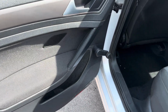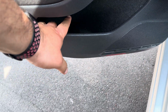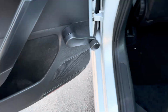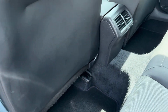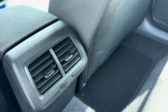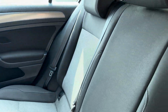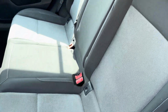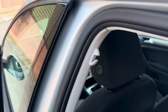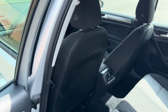In the rear, you've got manual windows, and you've got a cubby in here as well. It's not too big, but it's there, so you can put a couple of things. You do have in the rear separate air vents for each passenger, obviously if you have two passengers in the rear. And then again, the seats are absolutely lovely. No tears or rips or anything like that anywhere. And you do have a little hook here as well, so if you've got like a three-piece suit or something like that that you want to hang, you can use that, which is great.